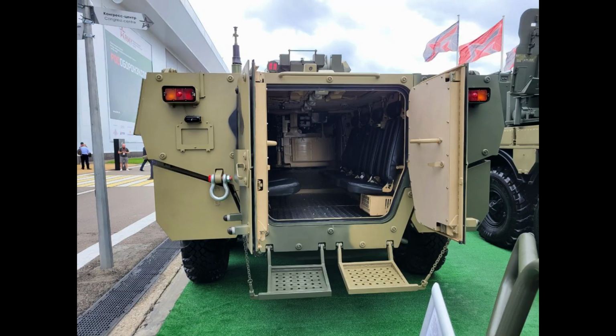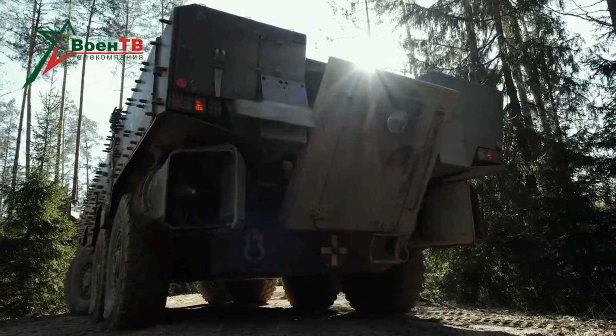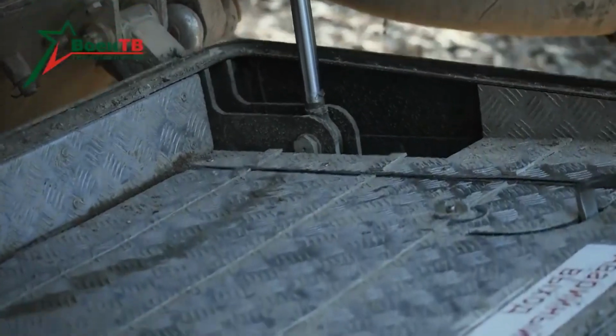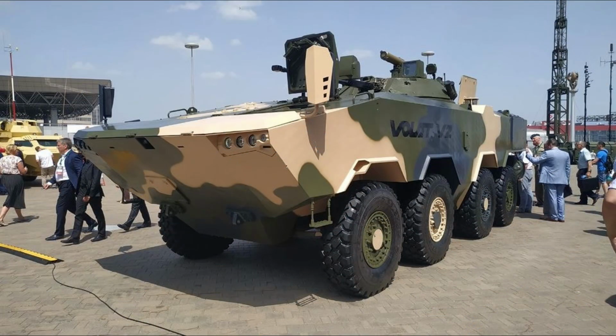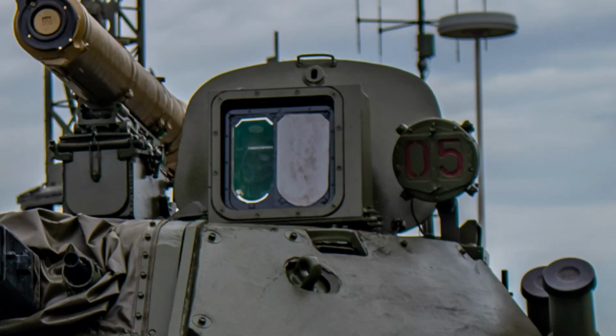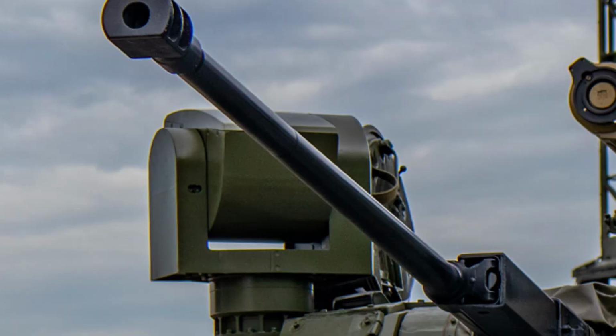In comparison to the Russian vehicle, which has doors on the back, the Belarusian one has a ramp, more similar to the modern Western vehicles, which is better in my opinion. The vehicle in its original configuration featured a BMP-2 turret with a new fire control system, which featured a thermal sight for the gunner and panoramic sight with thermals for the commander.